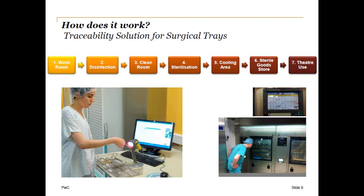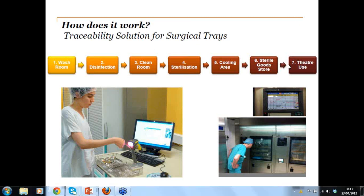So due to economic pressures, many hospitals loan surgical instruments from commercial lenders and also from other hospitals. So say for example in Ireland we loan instruments from the UK and also from France. So it's important again to have that traceability there, that you know where they come from. So 8 hospitals in Ireland have currently implemented a solution.